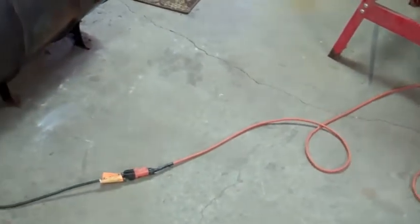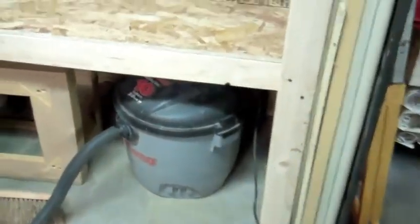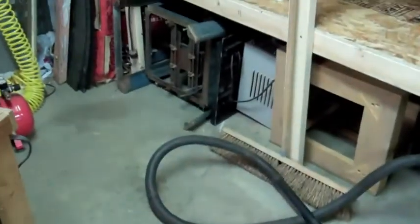Right now I've got it plugged into an extension cord that runs around the garage. I need to rewire this entire garage, but that's something else that's going to be put off for a while. So like I said, I've got the shelf put in here in the corner, and it works out great. I got those 2 saws out of my way, which is also a great thing.